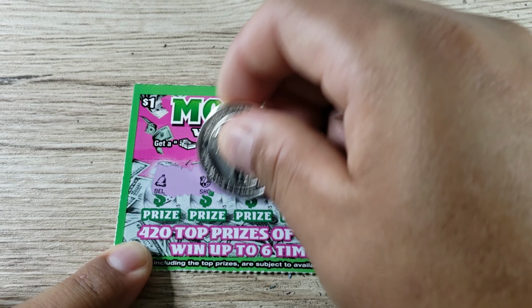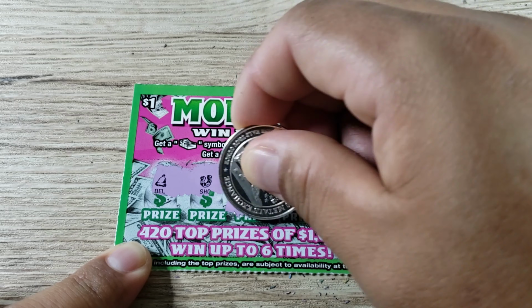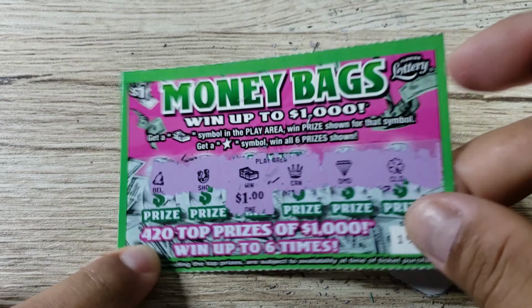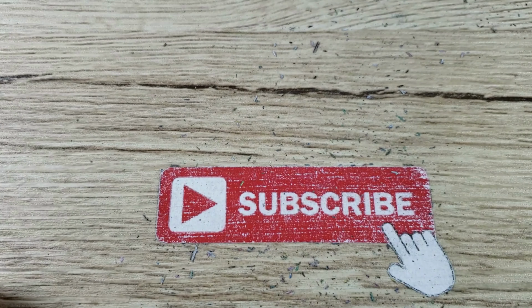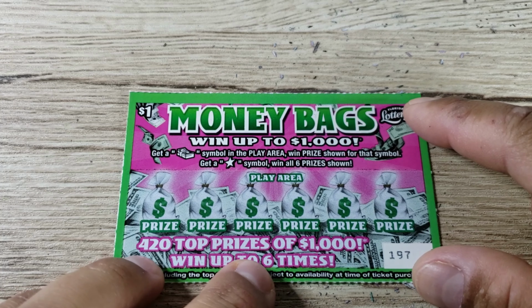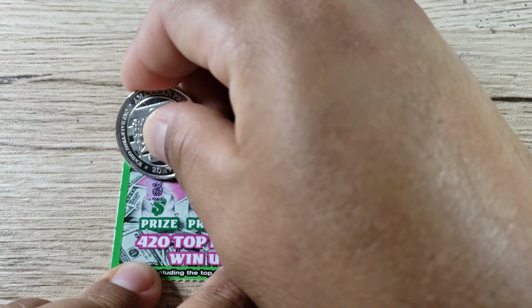All right, we got a win, let's see what we got. Another $1 win. So basically, that is $2 on the board. We got two more tickets. Tickets 197. Let's see if we could be able to find another winner.